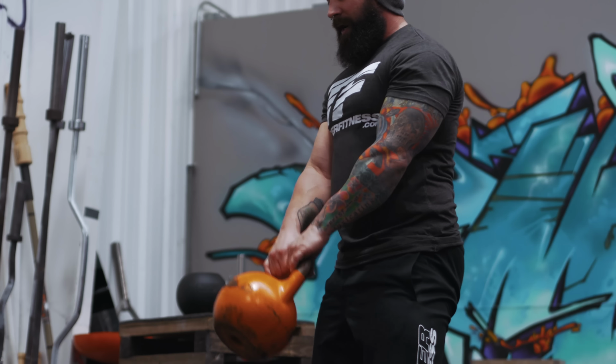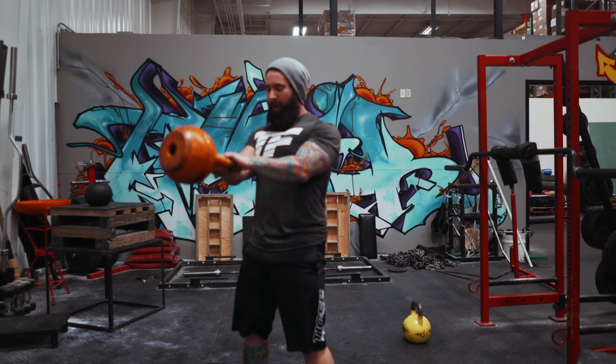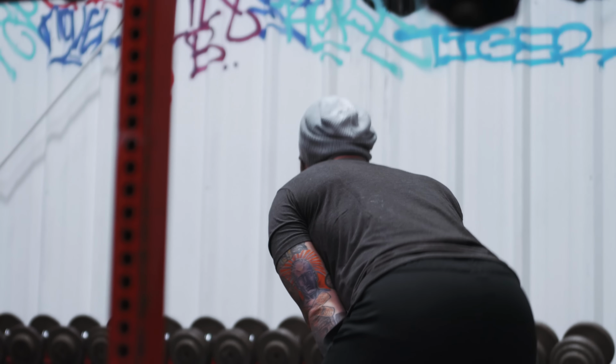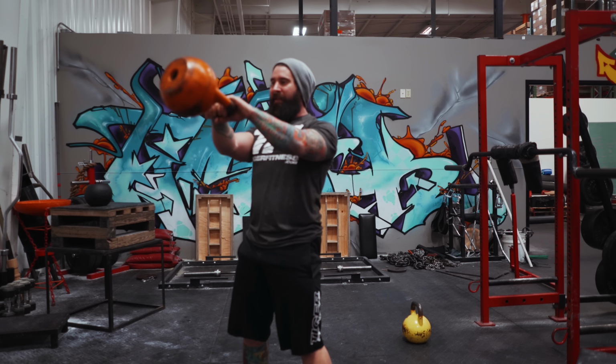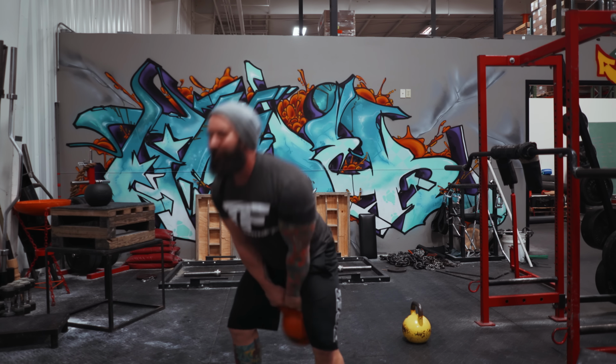So start it, apply force. Notice I'm not lifting with my arms. The kettlebell is always staying slightly going up. It's like swinging a pail of water.